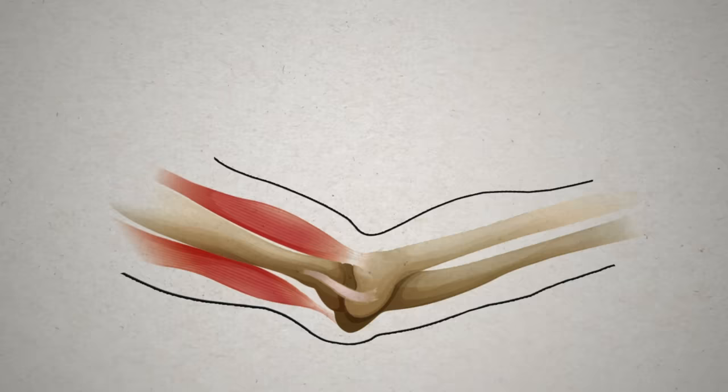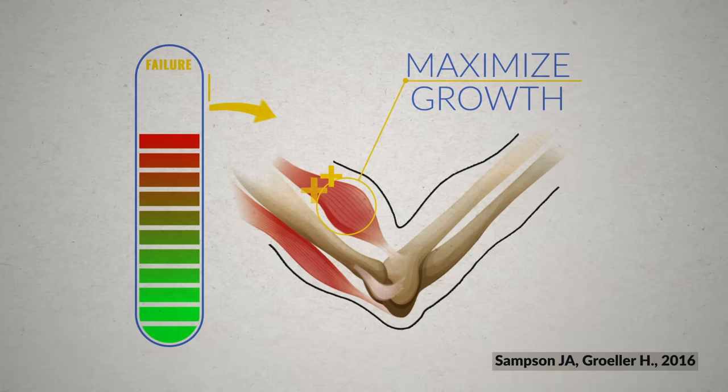Now, even if you do all the best exercises and use the right form, if you're not applying this next step, you're not going to grow. It wasn't until I fixed this that I realized how much it was holding me back. So in order to maximize growth, you need to get close enough to failure during each of your sets. Research suggests that at least within 3 reps of failure is the threshold. The more experienced you get, the more important this becomes.